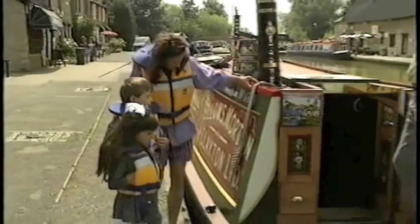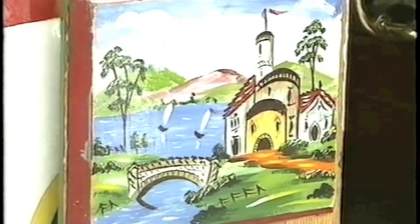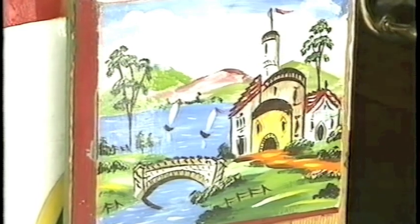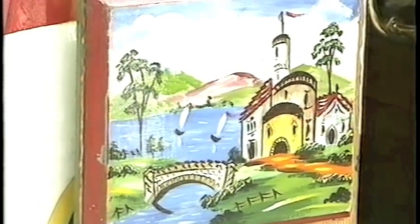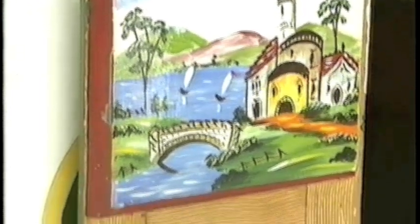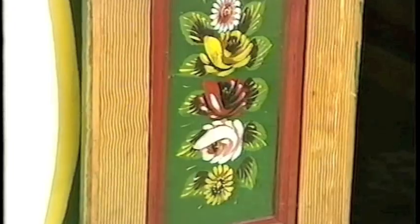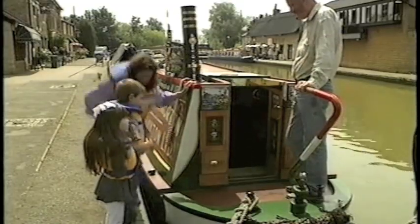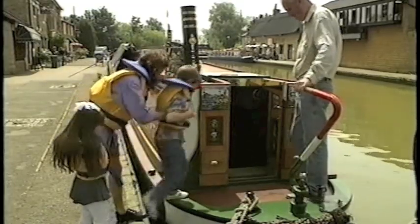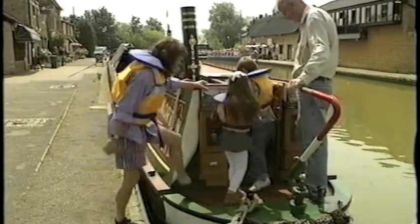And what about round here? Hi, Mike. Hi. Yeah, oh, look at that. There's some pictures on the door. What can you see on the paintings? There's some yachts. Some yachts? And what's the big building there? A castle. A castle, yes. And what about down the bottom? Some roses. I like the roses. Can we come on board? Yes, of course. All right, then. Liam first. And then Shona. Let's have a look inside.